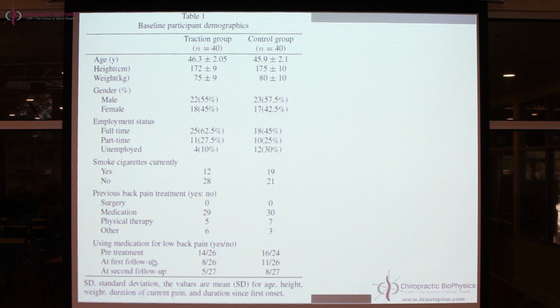However, there is something interesting here: the medication use. Here's the traction group's medication usage, and here's the control group. You can see a clinically significant improvement, maybe not statistically significant, in the two groups, where the traction group is actually using less medication over time compared to the control group.